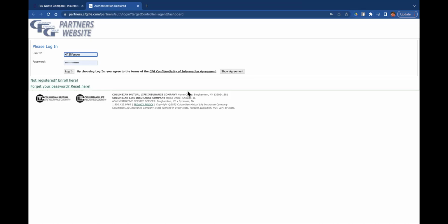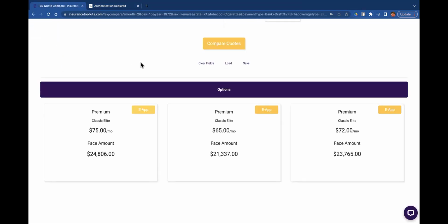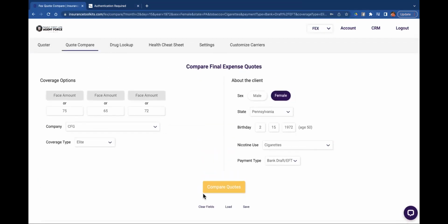No, my login and password is not going to show up. If you have yours already saved in your computer, your information will show up. All right. And you go ahead there and you log in and go ahead and start with the app. All right. This is super simple.